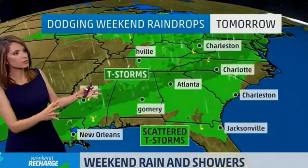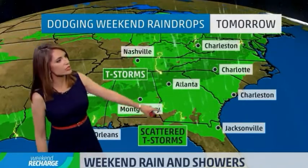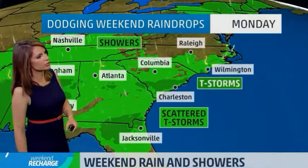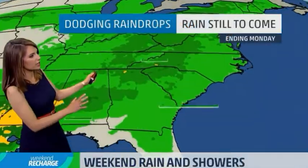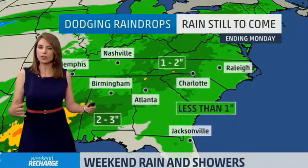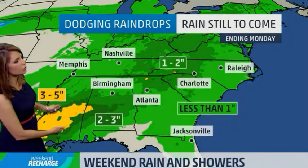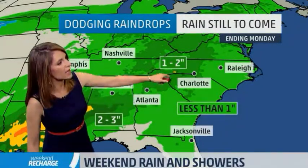Now, by tomorrow, we see this push more to the east, so a few more areas getting the chance to see those thunderstorms from Charlotte to Atlanta to Charleston, 95 corridor between Jacksonville and northbound as you get into North Carolina. Kind of a wet run here, but again, scattered showers and thunderstorms. Maybe not quite the level of rainfall that we're seeing in parts of the Gulf Coast with that 2 to 3 or even 3 to 5 inches of rain as we get into Monday, but you can still see a good amount of areas picking up 1 to 2 inches of rainfall, some of that coming quickly with those heavier thunderstorms, and that'll be enough to slow you down on the roadways.